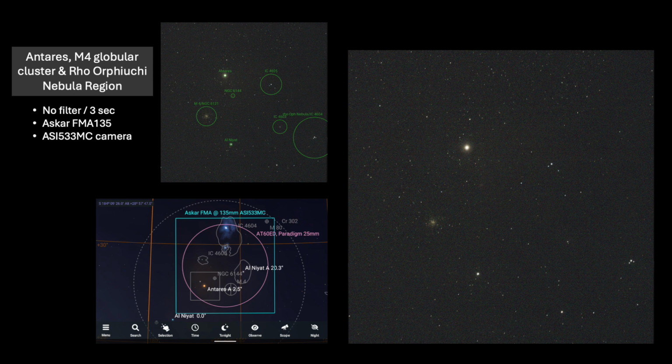Here, I could see the star Antares and the M4 globular cluster very clearly. Unfortunately, I did not quite have the orientation of the telescope sensor matched to the Sky Safari screenshot, so you'll have to twist your neck a bit to align the images. The same is true for the rest of these photos as well.